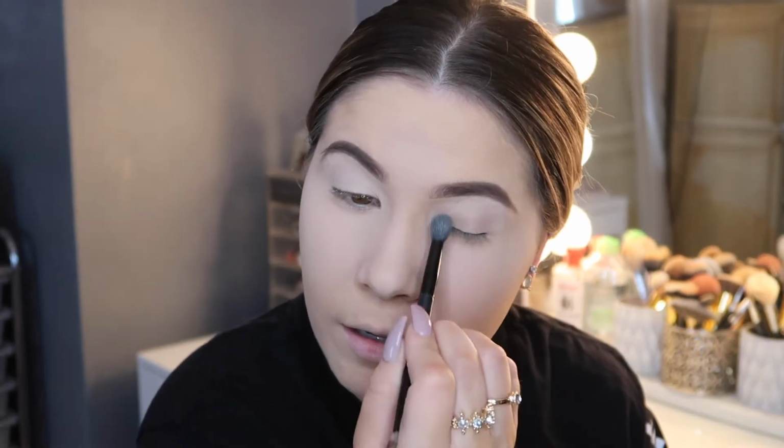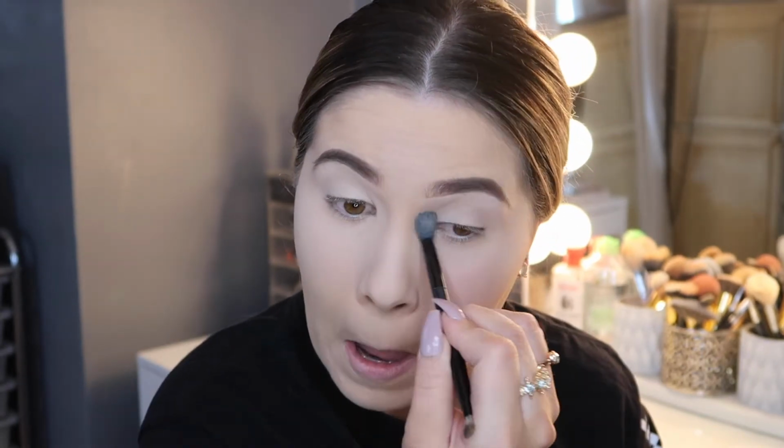Set it with that Morphe palette. I have one color, it's a little bit darker, but I don't care. It's called Custom, the first one. I'm just going to use the Anastasia brush to kind of pat it in a little bit.